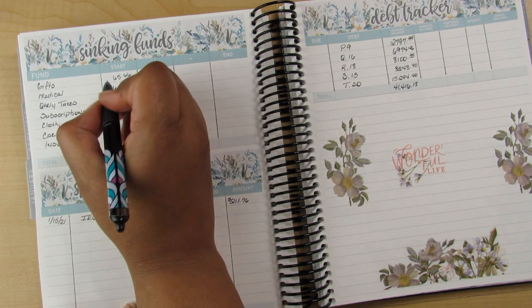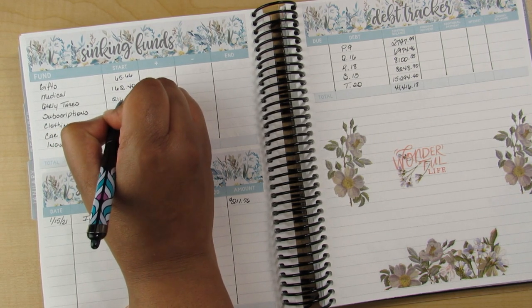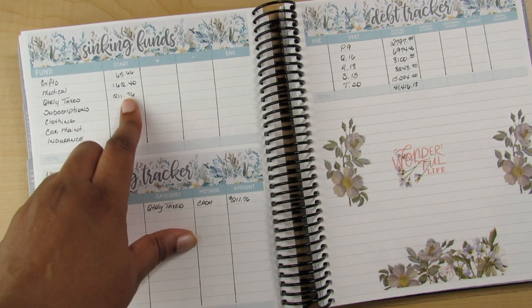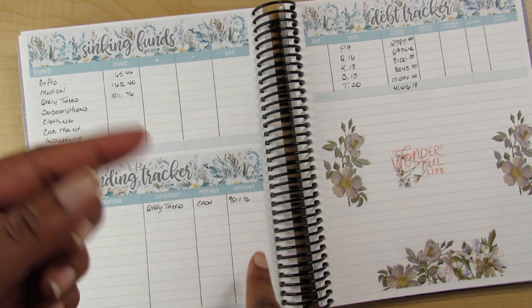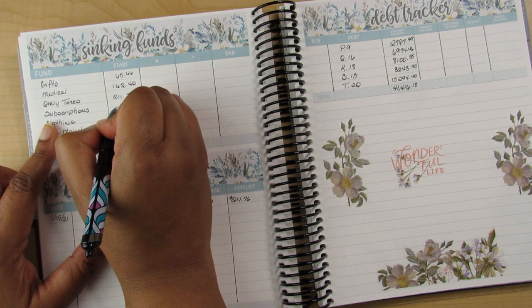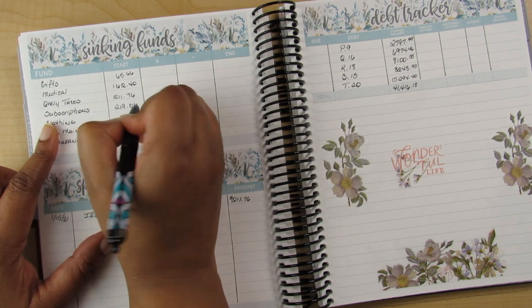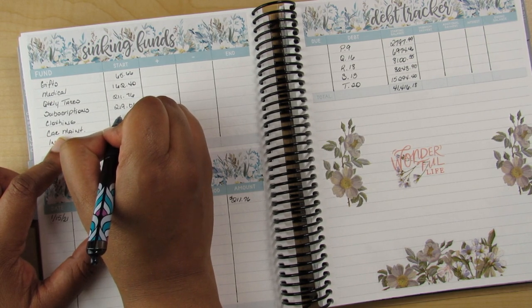So for quarterly taxes, I ended with $211.76. This is what you see I paid out. So that ends my 2020 taxes that I owed from my YouTube channel. Subscriptions, I ended December and I'm starting January with $219.06. My clothing, I ended with $93.81.